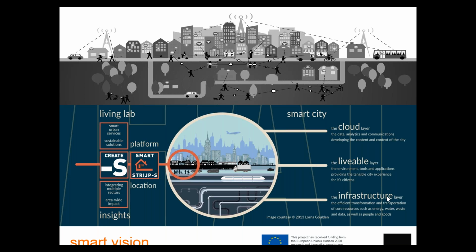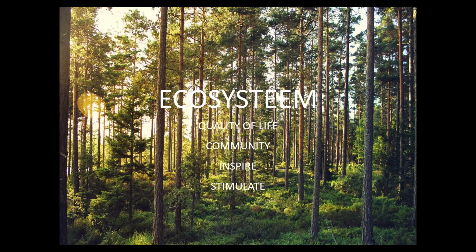And we develop this, and it's the last thing, together with our ecosystem, with our communities. So it all started with the quality of life. It has to make a solution for a better or a healthier or a more secure way of life. We do it together with our communities. And our role is to inspire and to stimulate all the people who live, work, and create new ideas on Strijp-S. So that's what we are doing here. And you are very welcome to visit Strijp-S when you are in this neighborhood.